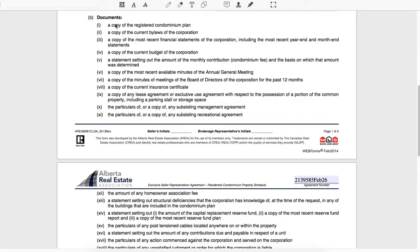Lastly, we will need the documents to sell the condo. These aren't necessary upfront, but we will need these documents in the event that we get an offer on the property, because generally this is a condition of most buyers, as they want to see what the condo documents state, the financial standing of the building and or the complex, the most recent minutes for annual general meetings, what the bylaws are, etc., etc.